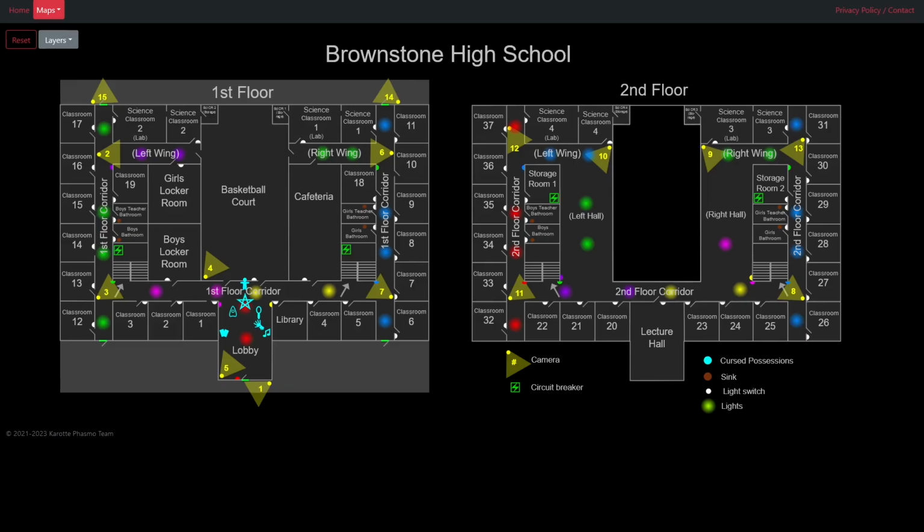Let's see. I'm going to go back to the center. You can see under the stairs over here. And then I believe this door goes in the locker room. Which, this actually may be the ghost room. I think I did hear basketball.